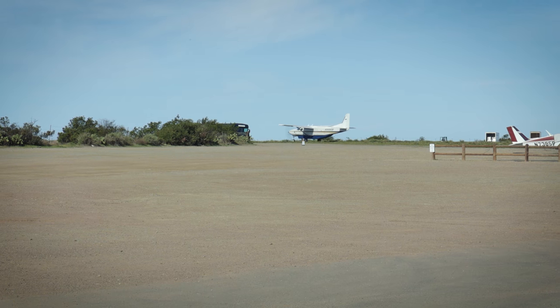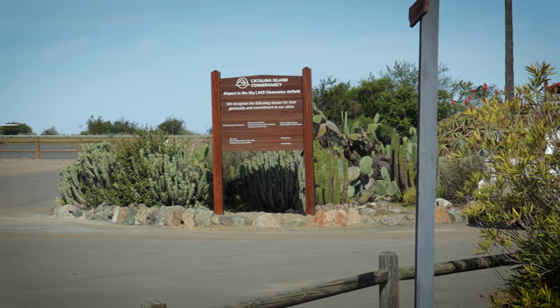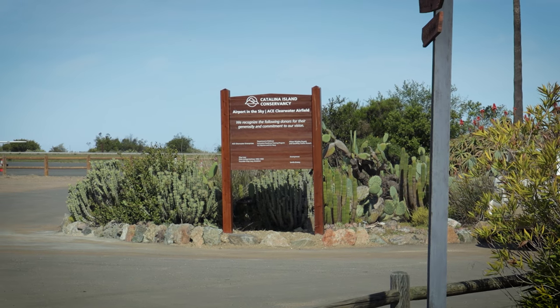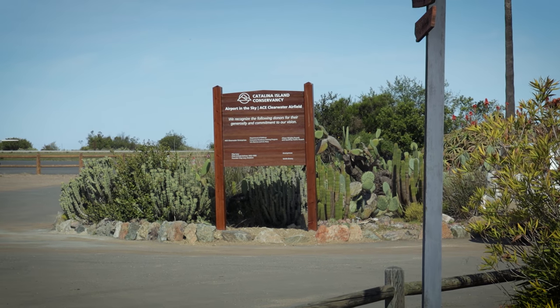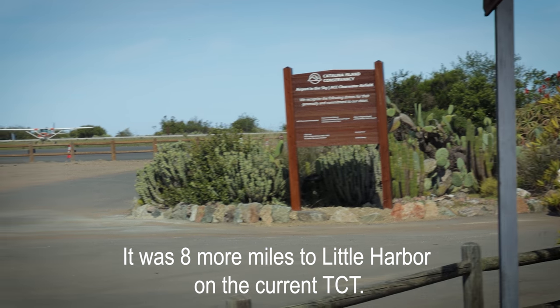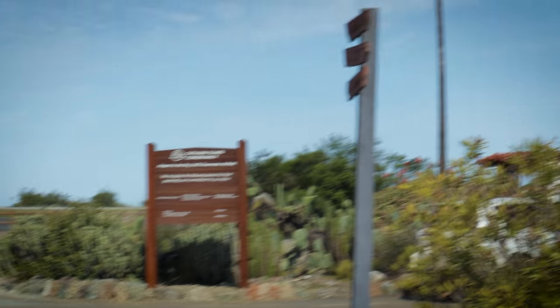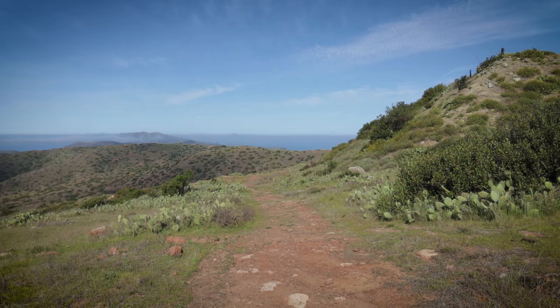And you've got an airplane taking off over there, heading over to the runway, I would assume. But yeah, we had our breakfast burritos. We're prepped for the trail. We've got 6 miles to Little Harbor, and then like another 4 to Two Harbors. So about 10 miles left today, and the sun is coming out. So that should be pretty fun. It does feel a little bit cooler, but it is very early in the morning too. So we need to get moving along.